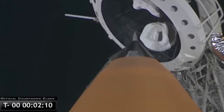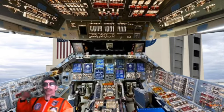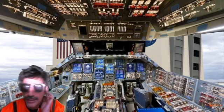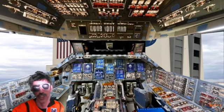Discovery, close the launch visors, O2 close. Discovery copies, visors and O2 close. T-minus 2 minutes and counting. Replenish on the external tank is now being terminated.